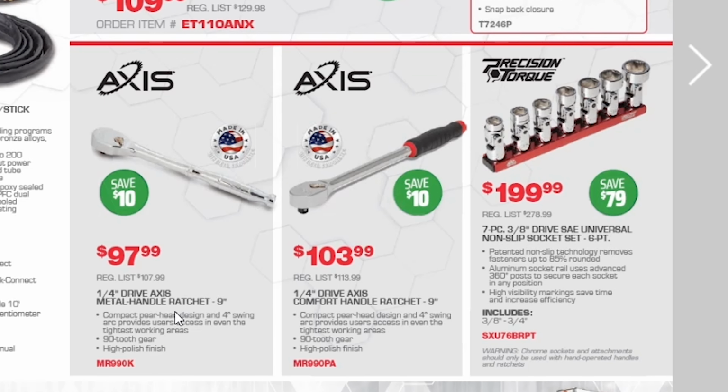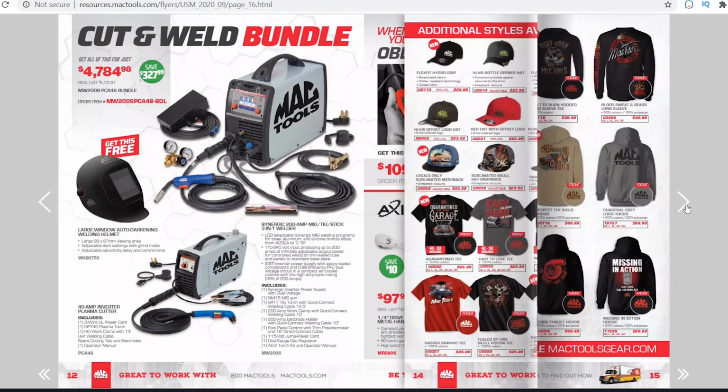And down here is the 1/4-inch drive axis metal handle ratchet, $97.99. The 1/4-inch drive axis comfort handle. Both of those are 9-inch ratchets, so $103.99, a little bit more for the comfort grip. Over here is the 7-piece 3/8 drive standard universal non-slip socket set for $199.99. They're claiming you save $79.